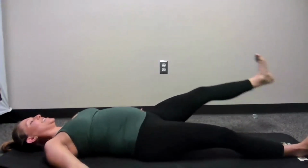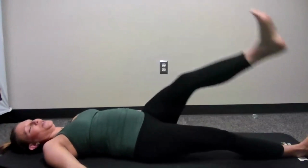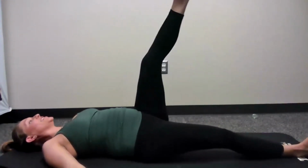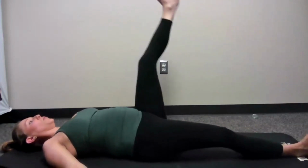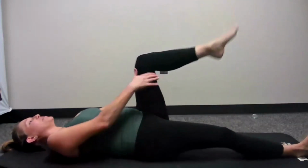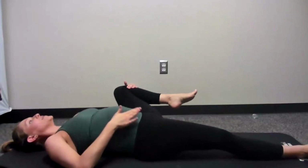Remember, we're tracing around an imaginary beach ball here. Good. 2, and 1 more time at the top. Reverse the direction of those leg circles around and up. 2, and 1 at the top. Knee pulls into the chest. We once again slide the leg outside of the body.